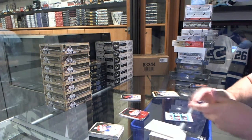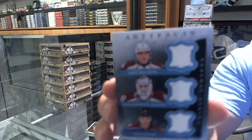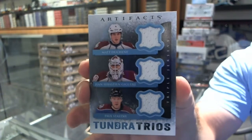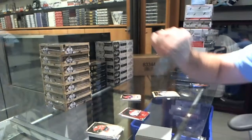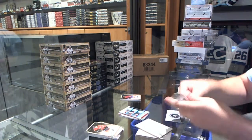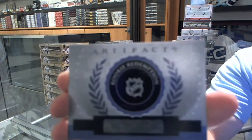999. Nice. We've got a triple Tundra Trios jersey for the Colorado Avalanche of Stastny, Duchesne, Jaguar. Triple jersey, Stastny Duchesne-Jaguar. Thank you, T-Mac. I appreciate that. And we've got a wild card, redemption number 242.